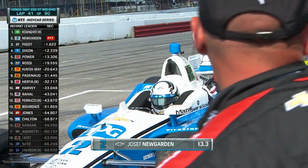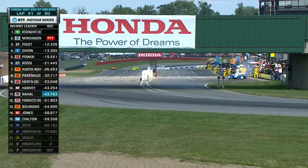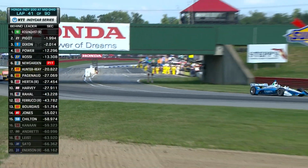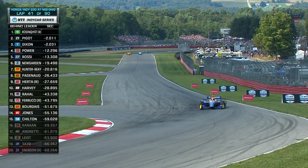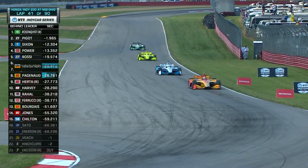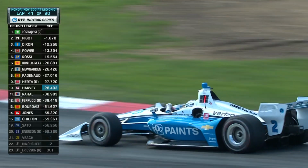Oh my goodness, is this a championship slipping away in the pits? At 14.9 seconds under green, that's going to kill your track position. There you saw Rossi go zooming by. Here comes Hunter-Reay. That is a terrible situation for Newgarden. With a standard pit stop, he would have come out in front of Rossi and had a big advantage on him, but now he's fallen back to his teammate.